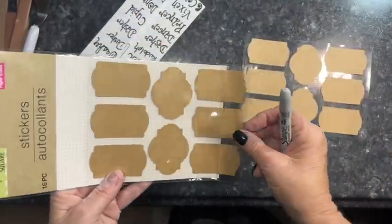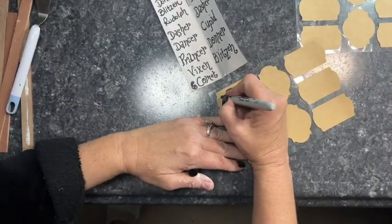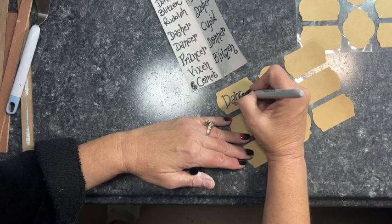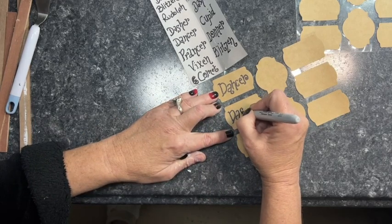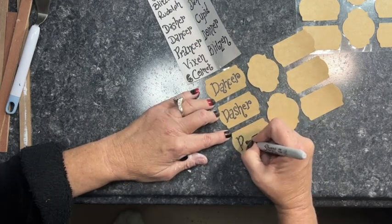Yeah, two layers. And then I decided to make my name tags. And look, I practiced there. I was like, so what font do I want to use? So this is why I wrote Dancer first. I don't know, because it's actually Dasher and Dancer and Prancer and Vixen. Somehow I got confused. So I'm just making all of these.